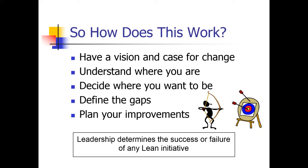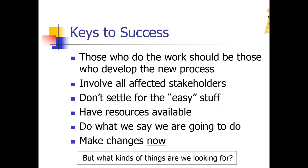The box at the bottom says leadership determines the success or failure of any lean initiative. You can actually take the word lean out of there. Leadership determines the success or failure of anything. And if it's important to leadership, then people are going to pay attention to it. If it's not important to leadership, people are going to see that very quickly. So it's important to make sure that this is a comprehensive thing, and that we're not just dabbling around in the corners.